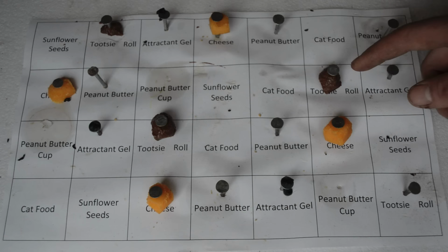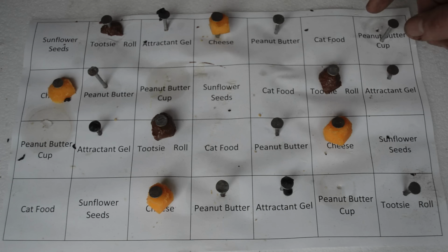And then we have Tootsie Rolls and cheese that have gnaw marks. Now it's important to note that they seem to prefer the peanut butter. They came to that first, also the sunflower seeds, but any of this will work.